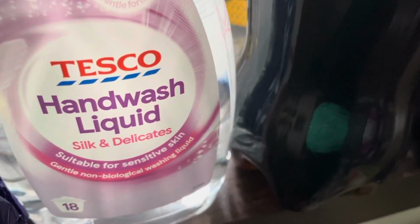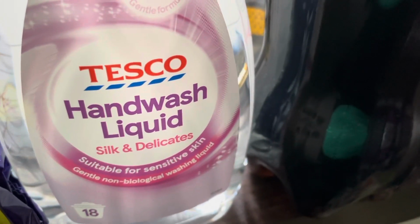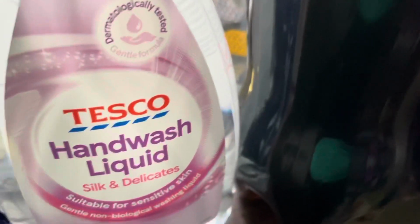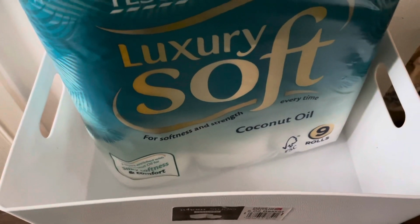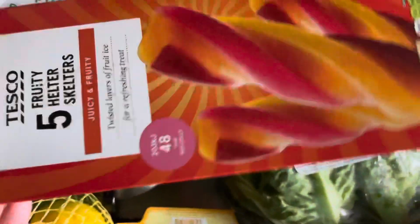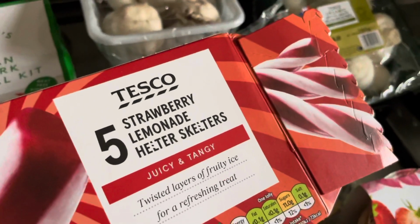So I've been washing a couple of things that have said that you can put them in the washer, and they've been coming out like brand new things looking like I've washed them 20 times. So there's a few things that I'm definitely going to have to hand wash. So I got this. Don't know if I've had this one before. I've had a hand wash liquid before, probably from Tesco, but I don't know if it was this one. Got 8 of these and one of them. I got a 9 pack of the coconut oil toilet rolls, and I bought this plastic container to put stuff in. Well, it's not a container, it's not got a lid, but you know what I mean. I think it was £3.50. And I got these, which are in the freezer, and these, which are also in the freezer. And that is everything that I got today.